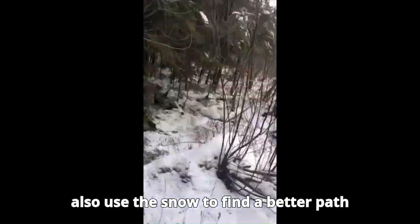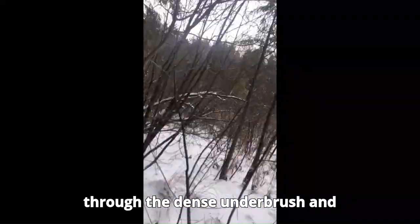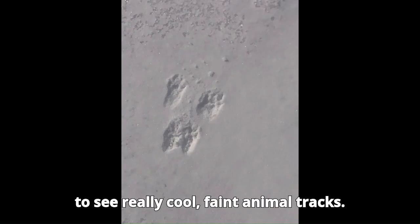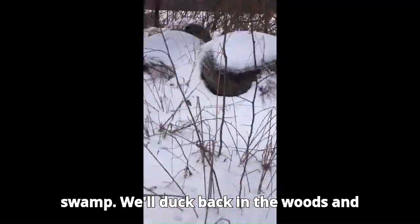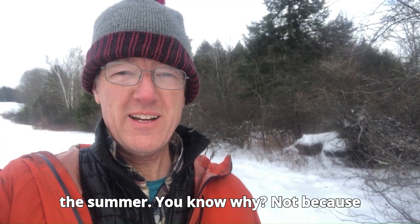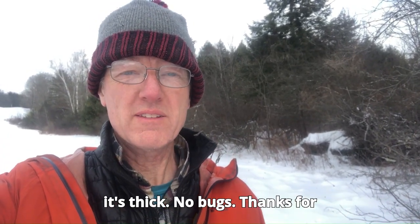You can also use the snow to find a better path through the dense underbrush, and eventually you'll come through and pop out into the swamp. Another nice thing about the light snow is it's easier to see really cool faint animal tracks. Let's continue along the edge of the swamp. We'll duck back in the woods and find a good path and pop out in a field. Never would have cut through there in the summer. You know why? Not because it's thick, no bugs.